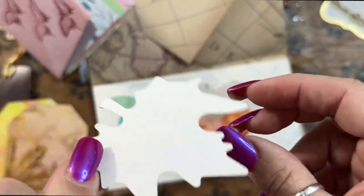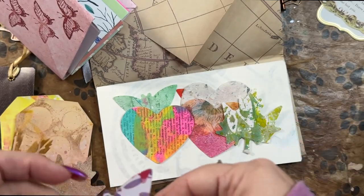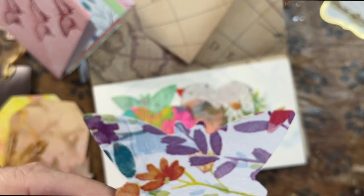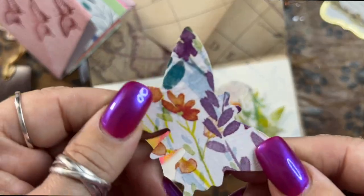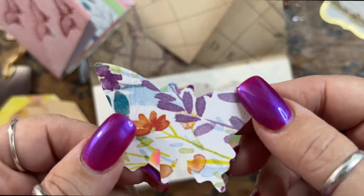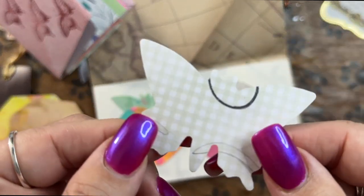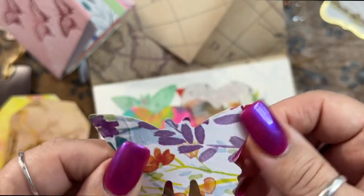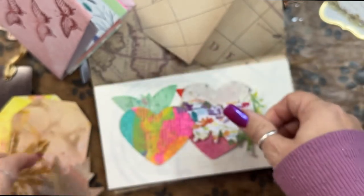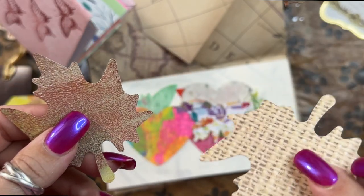Gorgeous. I have a leaf too, but she's tiny, just teeny. Oh, look at this. This might be a napkin over paper, and then punched on scrapbook paper she doesn't like. Beautiful. That's awesome. More leaves. This one's just scrapbook paper.